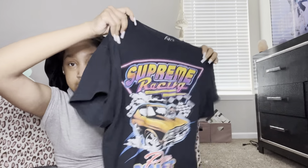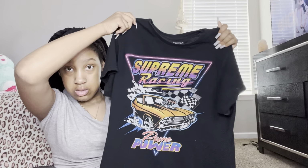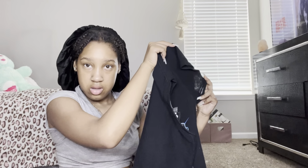This shirt, I might tie it up or something. Give it that cute aesthetic look. But we got this shirt, it's like see-through on the arms, y'all. You can see the window. Like.